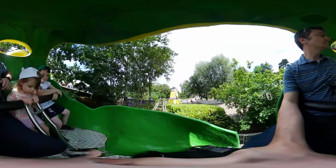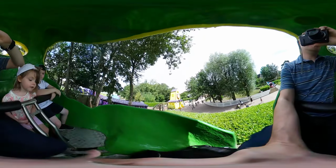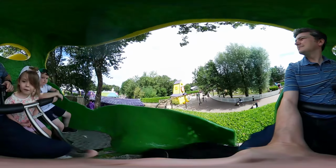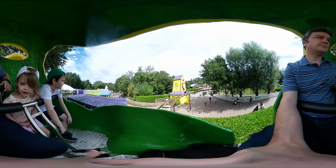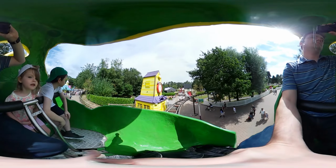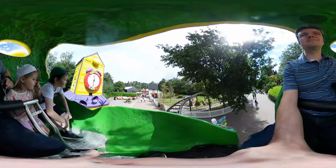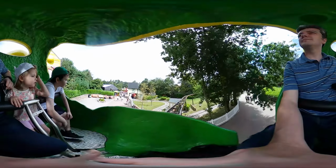What can you see? I can see all of CBeebies Land. Can you see Upsy Daisy? Why don't we give her a wave? Hello, Upsy Daisy! She's in the Night Garden with her friends, Iggle Piggle and Makka Pakka. What else can you see?